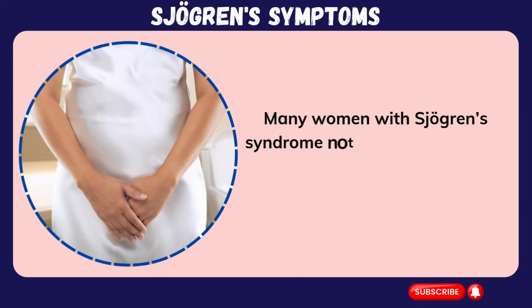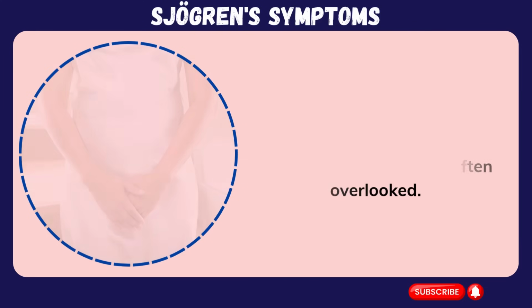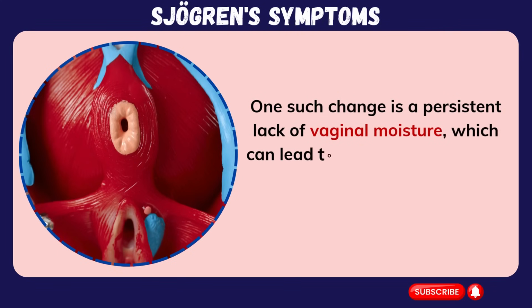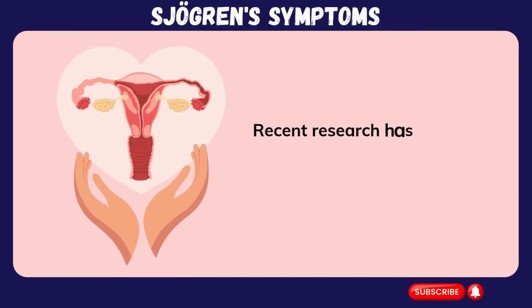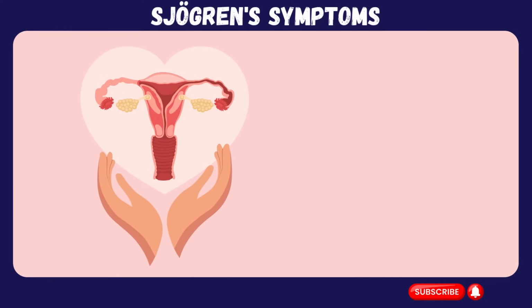Many women with Sjögren's syndrome notice changes in their intimate health that are often overlooked. One such change is a persistent lack of vaginal moisture, which can lead to discomfort, irritation, and challenges during sexual activity. Recent research has provided insights into the underlying causes of this symptom.